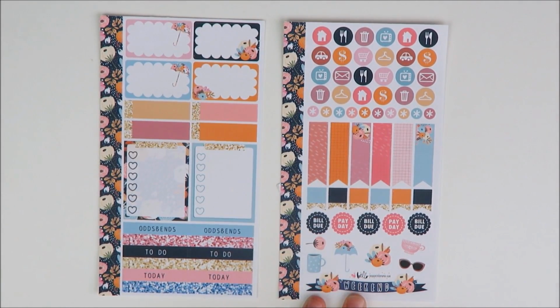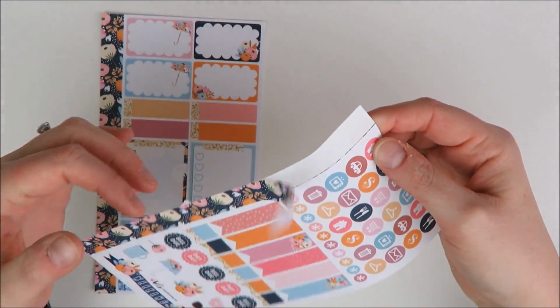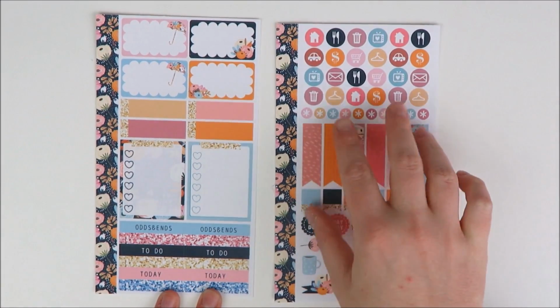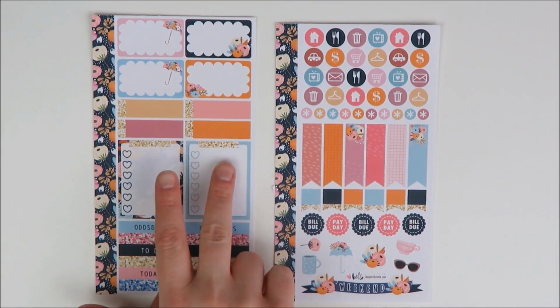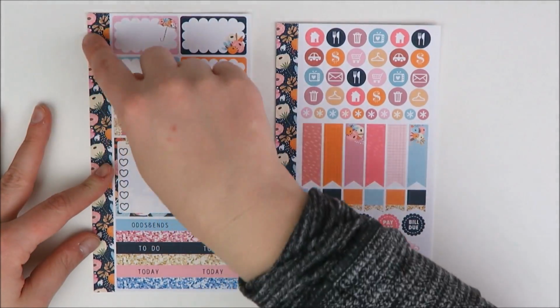I love this little umbrella. And then your weekend banner. And then these are strips that you can use on the interior of your planner. So very nice there. And then over here you get 4 half boxes, 4 quarter boxes, some really cute clipboard heart checklists, and then you get some headers and glitter headers down there, and of course another strip.